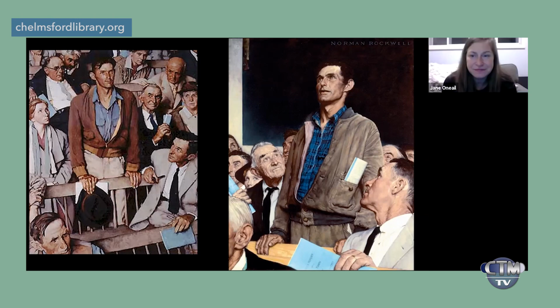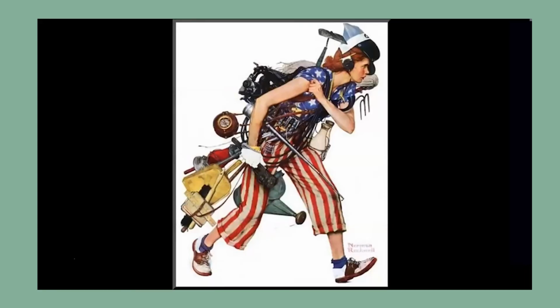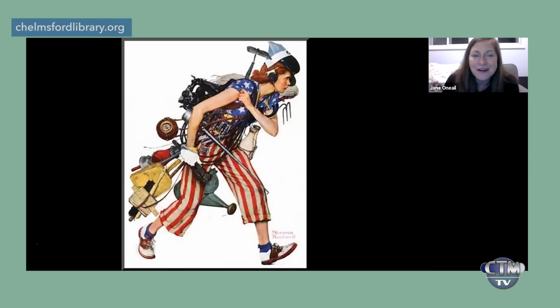Right. So then further on, there's a picture of a woman with a bunch of things on her back, running around, right before Rosie the Riveter. And some people were wondering, is that a typewriter on her back? I am not sure. I need to delve into this a little bit more. I recently gave this program to a different audience, and somebody suggested that it looked like a small engine, but I'm not sure for what that would be.